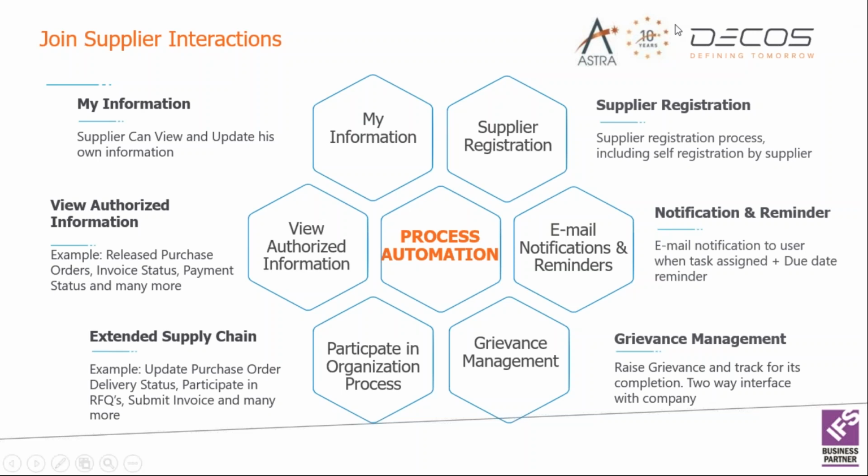Similarly, we showed an example of an extended supply chain whereby the supplier updates his delivery information, the promised delivery date, or other information, for example the airway bill number. These are just examples, and they are going to be very organization specific. So we can have other processes also. For example, once the purchase order has been created, we can have document interactions with the supplier, exchange of documents like design documentation, and that can also pass through a workflow. So through these use cases, we've tried to project a 360-degree way of interacting with the suppliers in a very user-friendly manner.